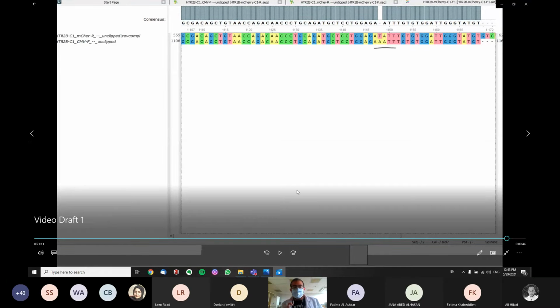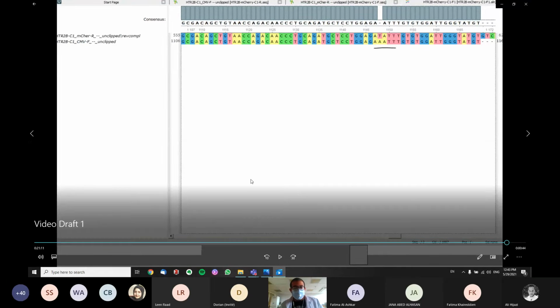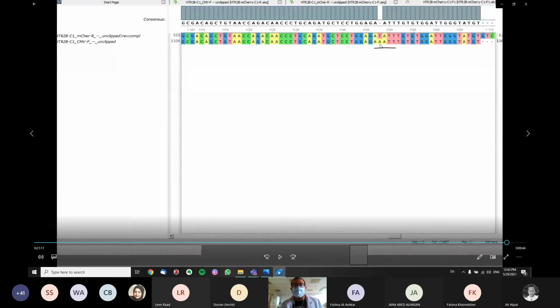The important thing is, as you can see here, I don't know if it's very clear, but basically it shows that I have complete complementarity, like this, except for one nucleotide that is actually different here. So this is something that is actually quite problematic. And here we identified that this is a non-synonymous mutation.